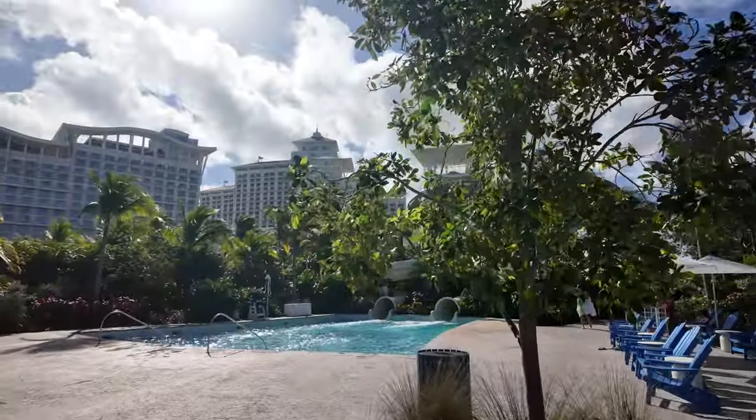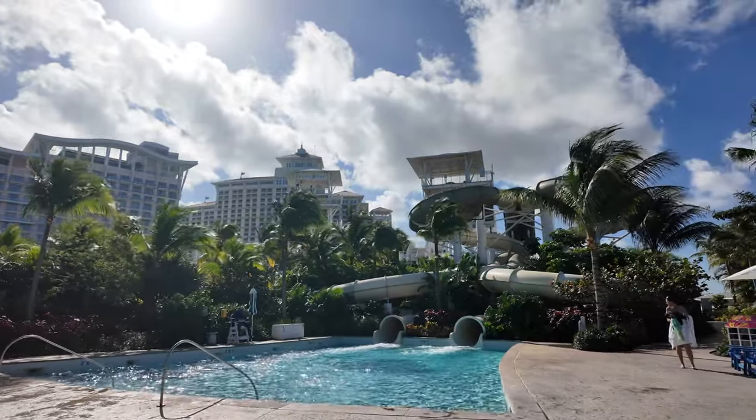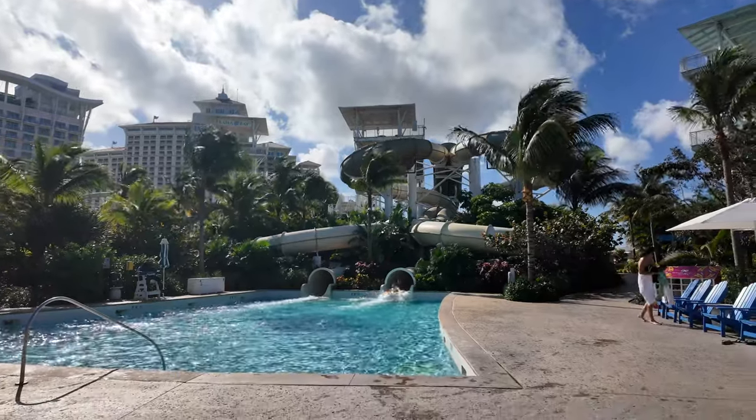Next to that tower is the dueling Riptide water coaster. So these are two mirror image water slides that go uphill, and pretty fun stuff there. So you can race your family.